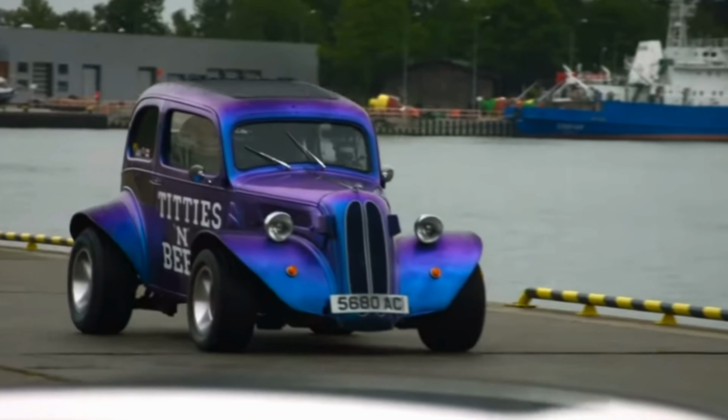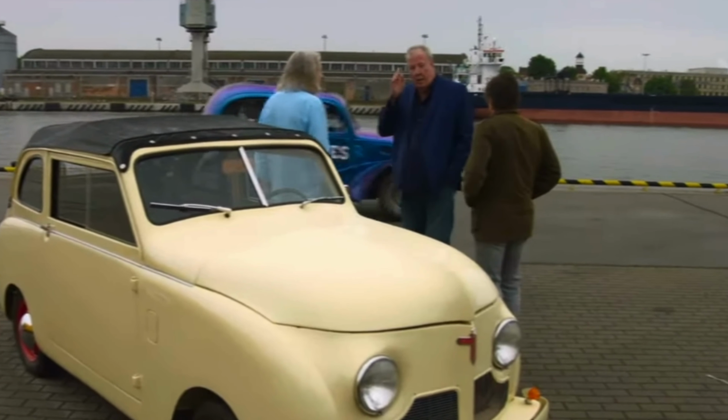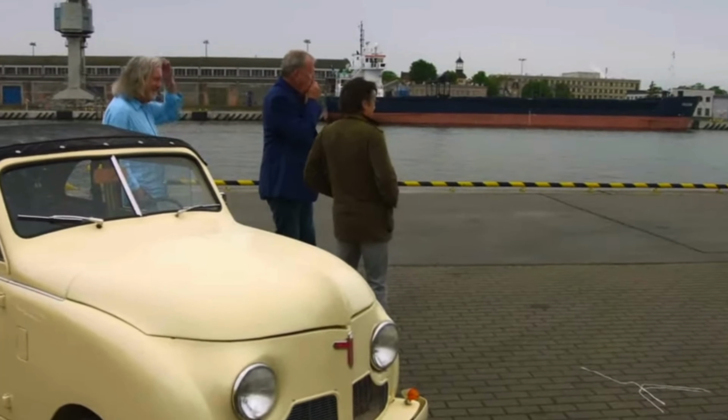Like what was it, the last one that they did? What was it on the side of the vehicle? I forget what it said. Are you talking about the titties and beer car? Yeah. It was a purple road, like a custom built roadster or something. But I'm not a car person. But yeah, it said titties and beer on the side of it. At least this one doesn't say that. True. It just has a whole bunch of scratch marks on it. It looks like jail on wheels. It does. It looks pretty bad.